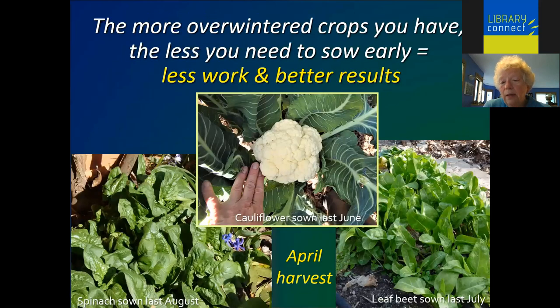So what I really want to emphasize here is that the more overwintered crops you have, the less you need to sow early anyway. We don't have to go out there and push the envelope on trying to get early crops. If the garden already is full of leafy greens, this is leaf beet that was sown in July, this was spinach sown in August, and this was cauliflower that was sown last June. This is an April picture. This is what's in the garden in April after all of these things got through the winter. So I don't have to be hurrying out there with plants that might go to seed prematurely.